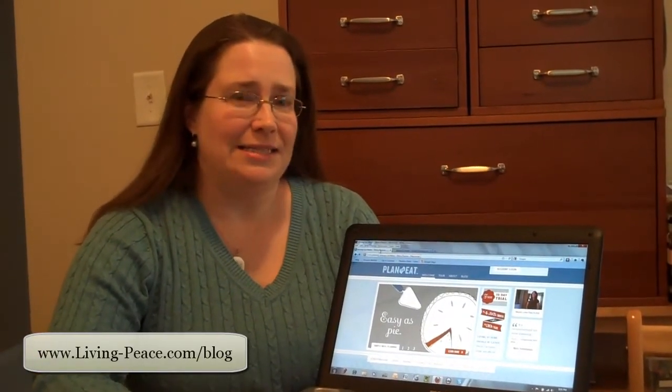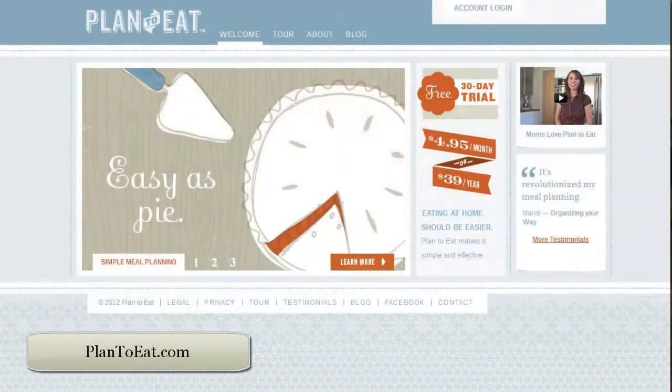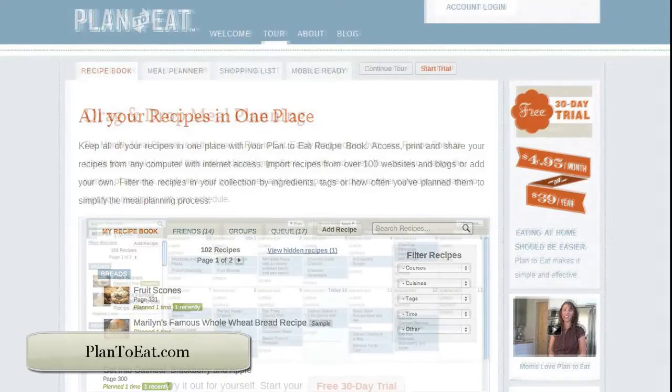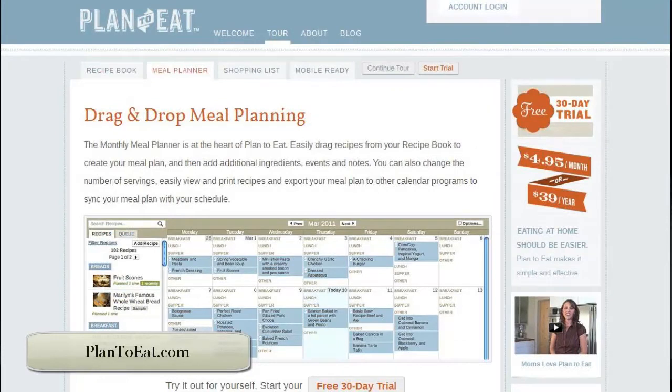The first one is called PlanToEat.com. Now, PlanToEat.com, what I like about it is it actually has a place where you can keep all your recipes in one spot. Now, these are recipes that you can clip from other internet sites. You can get them from blogs, and you can even enter in your own recipes that you like. And then what happens is when you decide that you're going to plan your meals for the next week or month or however long, you actually just drag and drop your recipes into a calendar here. So it comes up with a whole schedule for you.